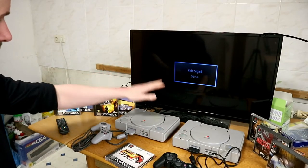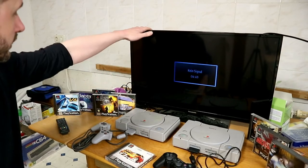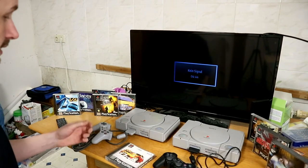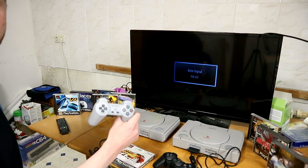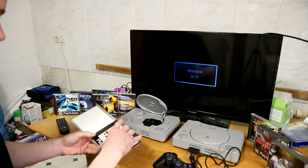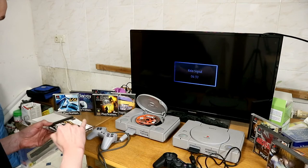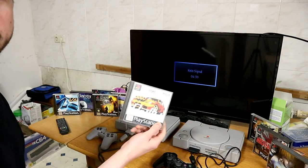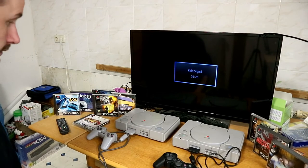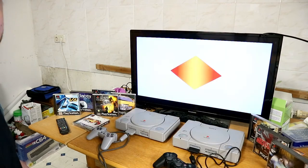We have connected this PlayStation, the earlier one, with the TV. You can see here some of my games. So, and with the older controller, let's test this one. We take a rally game. So, it's working. You see, you hear.